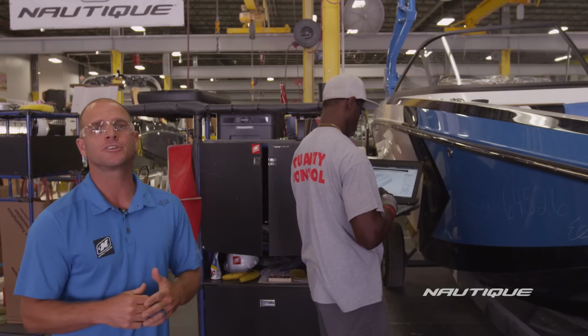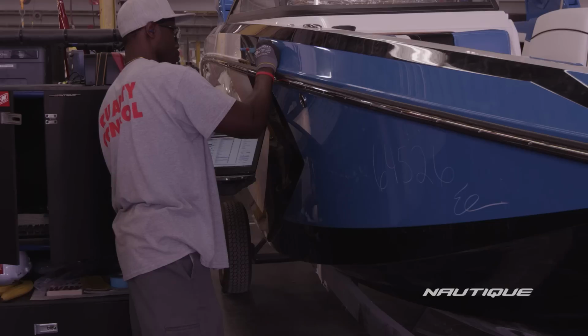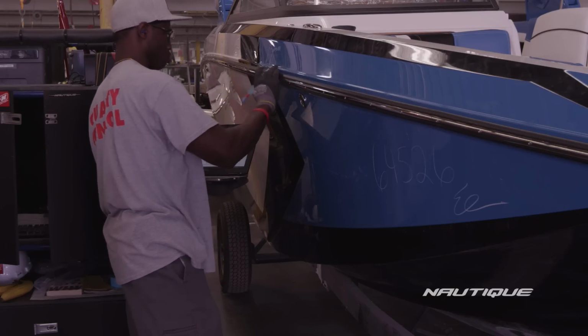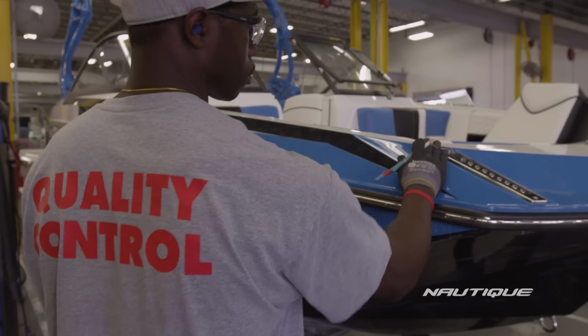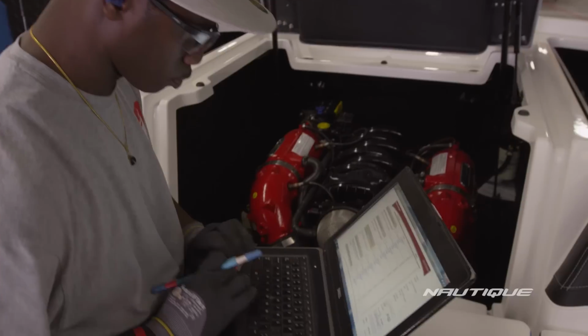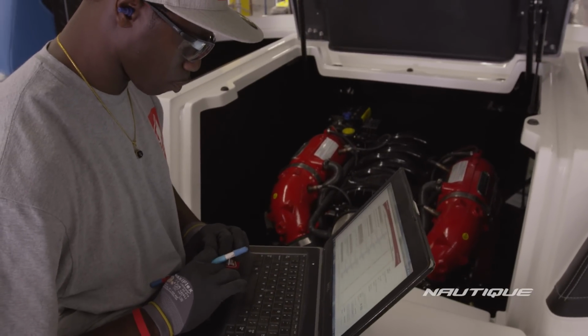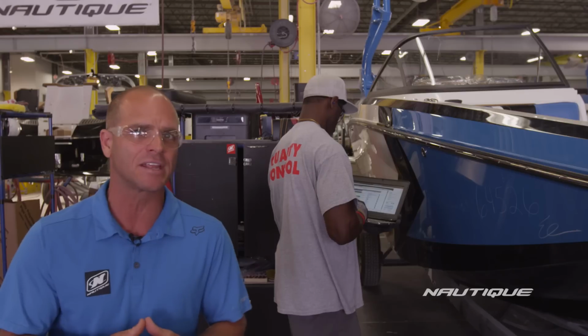With 7 quality control stations, we make sure that each Nautique leaving the factory is up to our standards. Inspections are made during and after each critical process, and everything is logged into our quality control system before moving into its next process. On top of the quality inspectors, a manager inspects all boats before it's wrapped to guarantee that everything has been completed and done correctly.